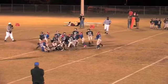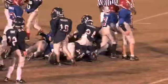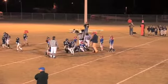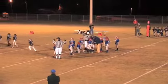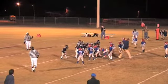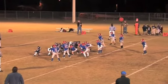Oh, little fumble on the play. And he picks up his own fumble. I think he picked it up. Maybe a gain of about a yard. A host of Rebels there in the pile to make the tackle. I'm not sure who made the first contact. I think Eli Sawyer. I'm not sure who all else was in there on that tackle. 2nd down and about 9.